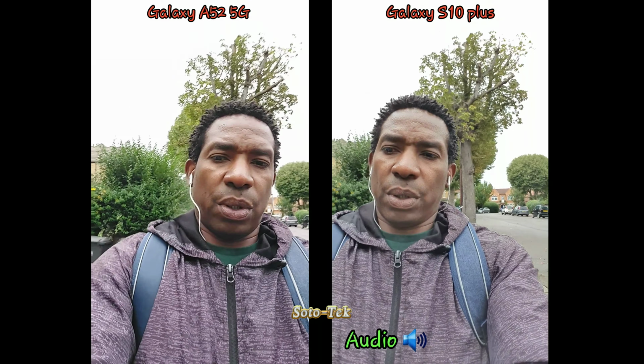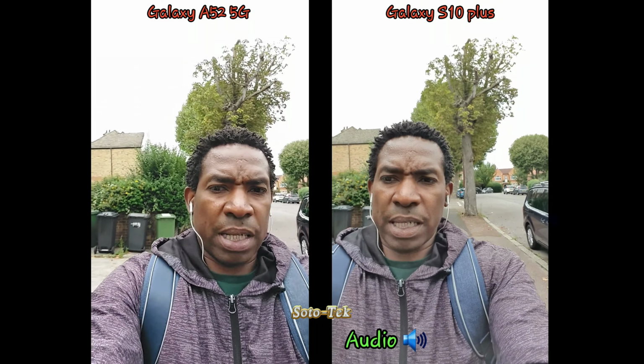Once again, in this case, as I say, it's difficult to properly check the dynamic range, especially when the sky is all clouded, but you can check the stabilization, the audio, and even a little bit the dynamic range. I mean, with the bushes at the back and the houses, see?